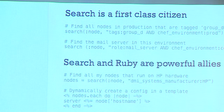Search is really important in Chef. This is one of the reasons we wrote Chef. We thought search should be built into Chef from the start. And part of the reason for this is we want to be able to dynamically build our infrastructure. And this is really important with Nagios. So search is a first-class citizen.